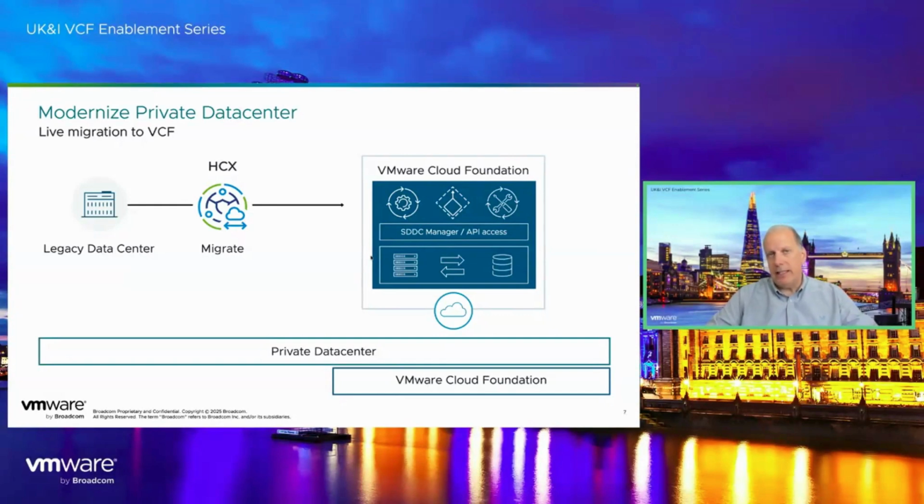There are other ways we can actually do it with other migration tools like Layer 2 VPN and vSphere Replication. But when you start understanding the capability of HCX, you'll understand the value that it brings to you as a customer.